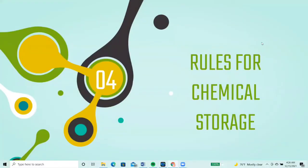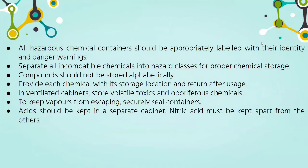For part 4, these are some rules for chemical storage. All hazardous chemical containers should be appropriately labeled with their identity and danger warning. We should separate all incompatible chemicals into hazard classes for proper chemical storage. Compounds should not be stored alphabetically. We should provide each chemical with its storage location and return it after usage. In ventilated cabinets, store volatile, toxic, and odoriferous chemicals. To keep vapors from escaping, we should securely seal containers.